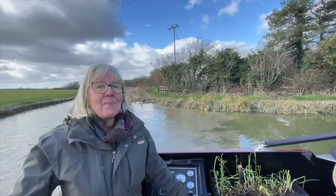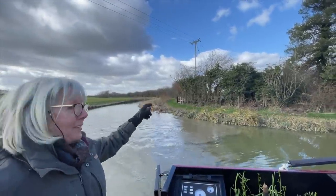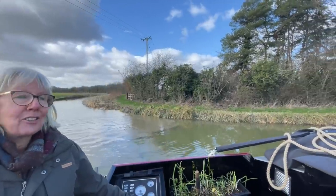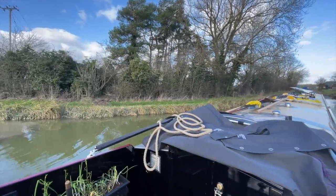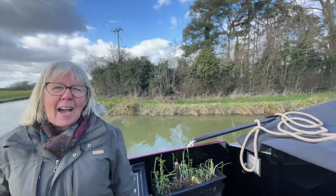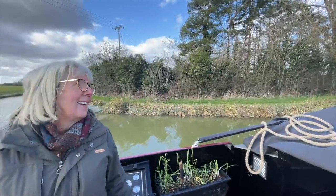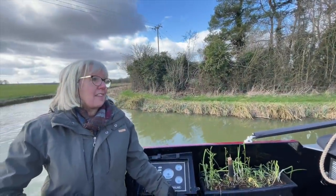Tight one, Fran. I'm having a bit of trouble. Look at the U-bend. We've just been round and the canal is quite shallow, and as soon as the back of the boat gets into shallow water, it really doesn't like steering round. I'm a big fan of bow thrusters all of a sudden. But I haven't hit the side yet, I think.